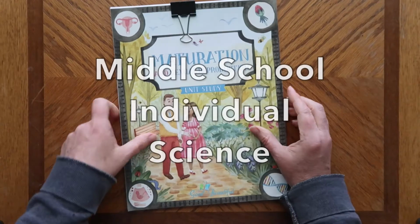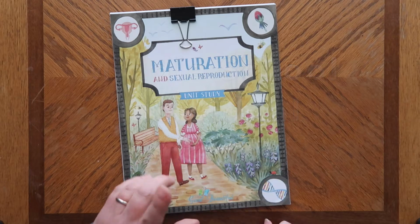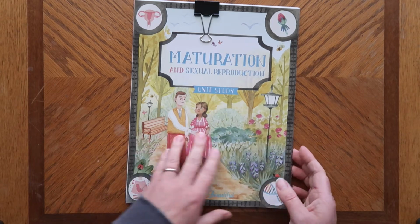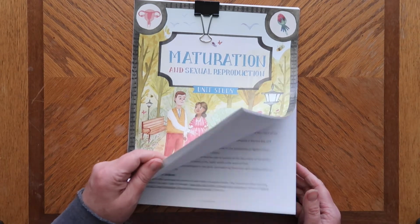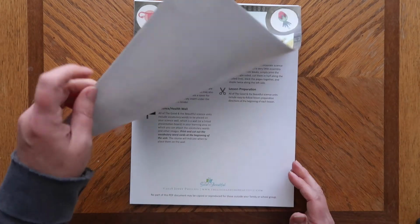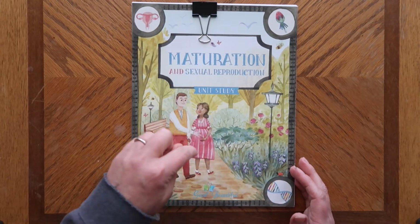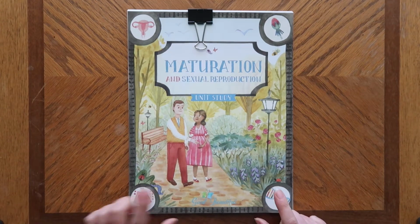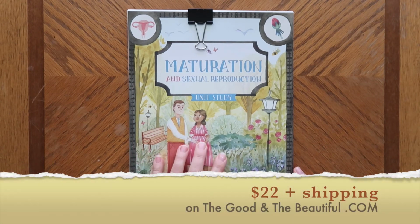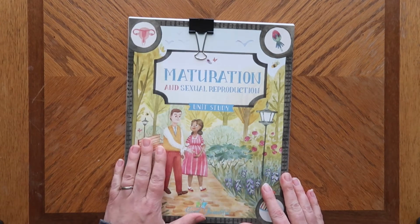And then I mentioned these in my what we're using for my 7th grader's individual subjects video, because she is going to be doing this separately, but we will pull in the maturation and sexual reproduction Good and the Beautiful unit study. And as I mentioned in that video, we will not use the whole thing, and we will just pull from it for what we feel like is necessary and appropriate for this point in her life. And this one on the website, when I got it a couple years ago, I think it was between $20 and $30. And again, it comes unbound and unhole punched, and so I will put this in a binder.